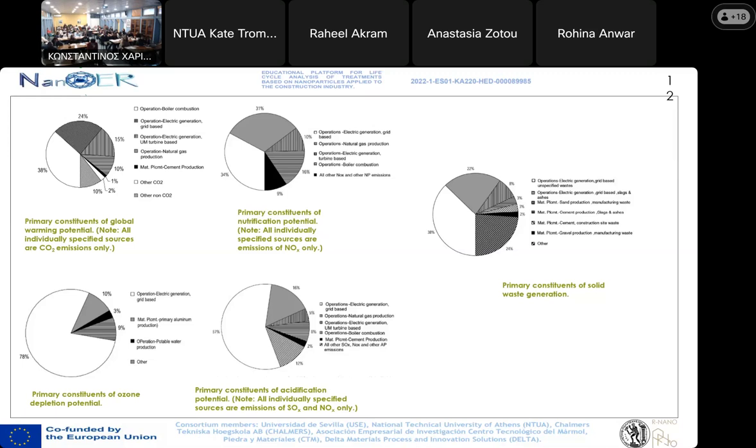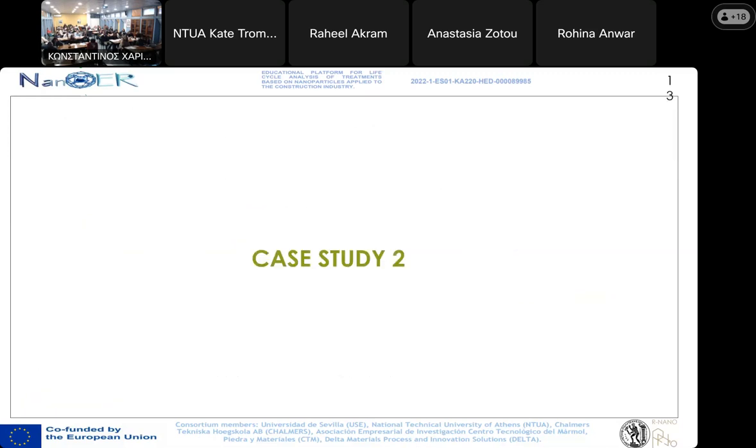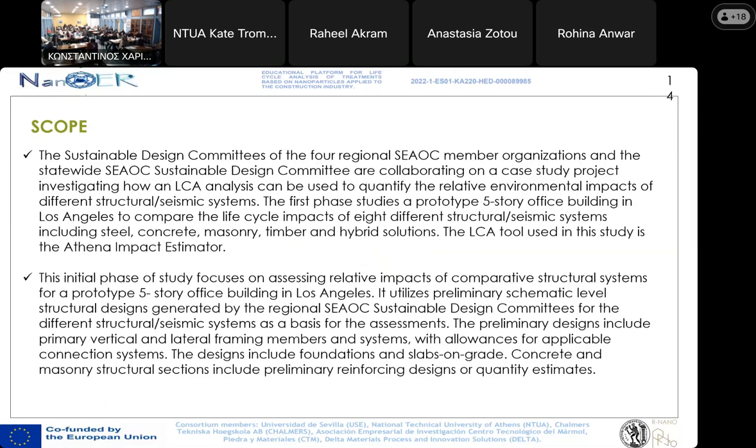solid waste generation. Now, as for the second case study, the scope here was that the sustainable design committees of the four regional SEAOC member organizations are collaborating on a case study on how LCA can be used to quantify the relative environmental impacts of different structural seismic systems. There are five different structural seismic systems.